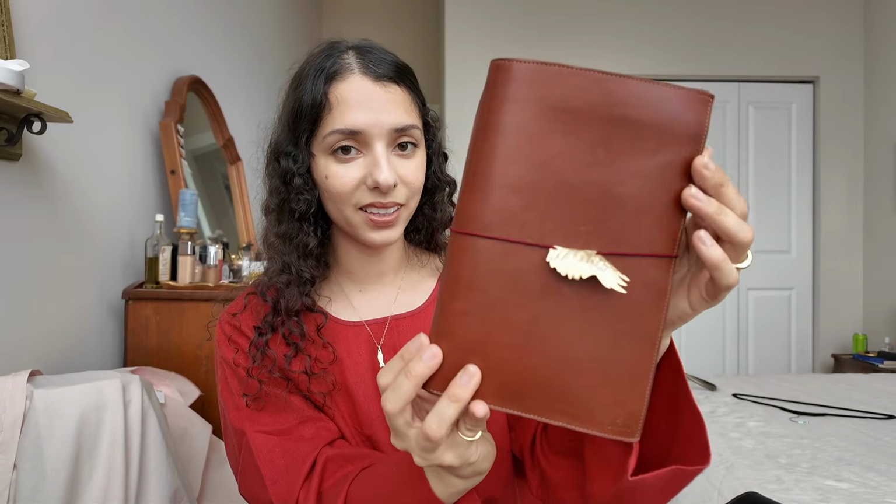The portfolio of the Paper Republic is delicious. It's perfect. I have no notes. Last time I talked about this journal, someone didn't believe me that I've had this since November 2023, and I have. I am also extremely rough with my journals. I am not careful with them. They get thrown in all of my bags. I'm so rough. And look at how stunning this thing looks.